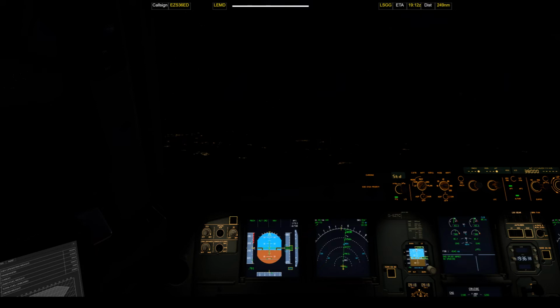We got ourselves a nice tailwind there, to a degree. Not 100% tailwind, but working with us rather than against us. 53 knots. Those night lights glittering in the distance, I don't like that. That's too bright. I need to check, see if we've got anyone else coming into Geneva. No, it's just me.